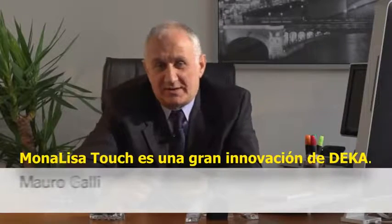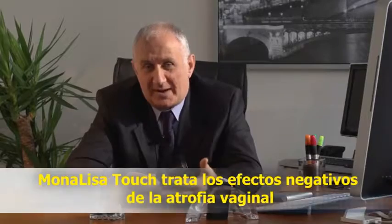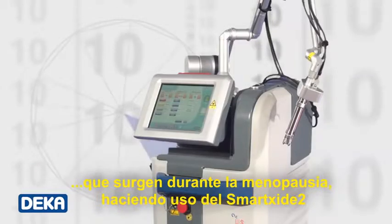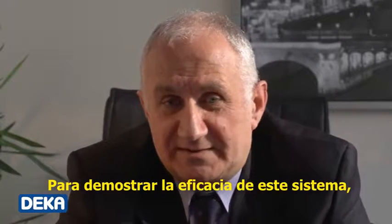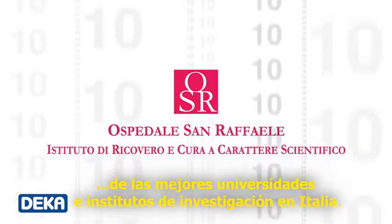Mona Lisa Touch is the great innovation from DECA. Mona Lisa Touch fights the negative effects of vaginal atrophy during menopause using Smart Excite Square, a special laser that, thanks to a special DECA pulse, can reverse the biological clock of the vaginal tissue. To demonstrate its effectiveness, we have turned to a scientific committee made up of representatives from the best Italian universities and research institutes.